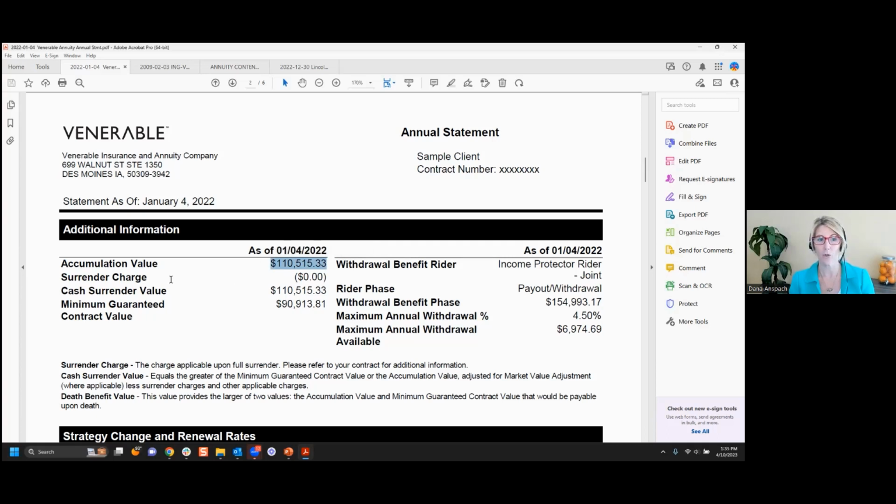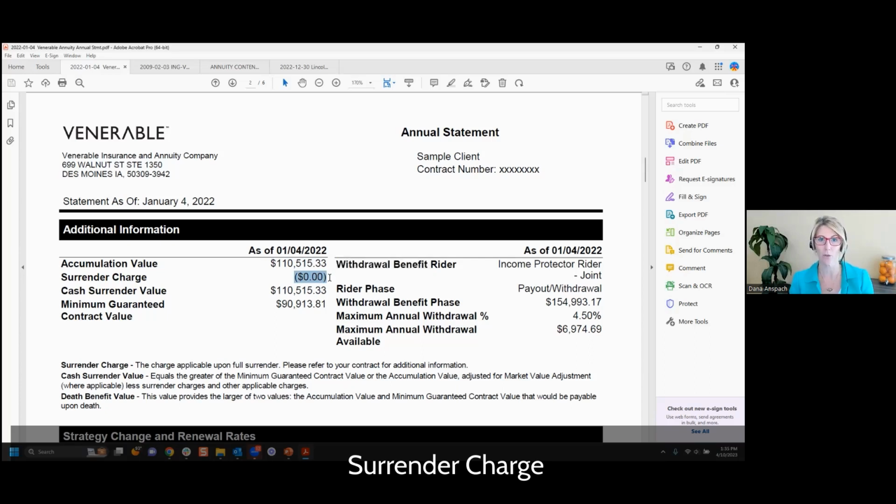That is the real money value. Now, there's no more surrender charge on this contract. So if you are looking at your own annuity statement, you would have to pay attention to if there's a surrender charge, and you would see what you could get if you cashed it in by looking at this cash surrender value. Now, that is what I refer to as wallet A.